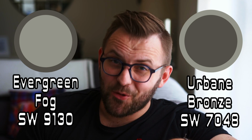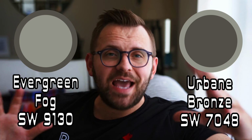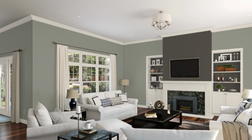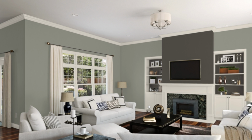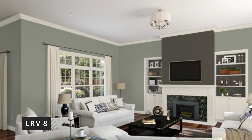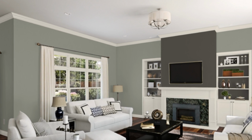The dark color that Sherwin-Williams paired with Evergreen Fog is Urbane Bronze. And if you watched our Color of the Year announcement video, I was really happy to see this selection. It's a mega deep brown, kind of off black color really, with an LRV of 8. And it also just has a touch of green to neutralize the red in it a little bit, kind of like Accessible Beige does.